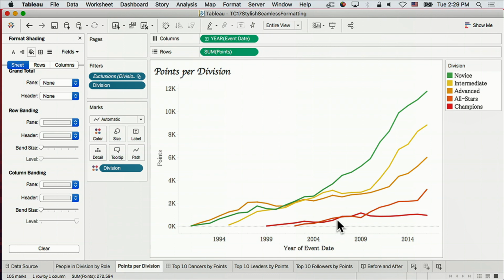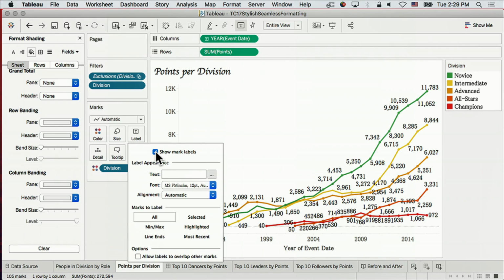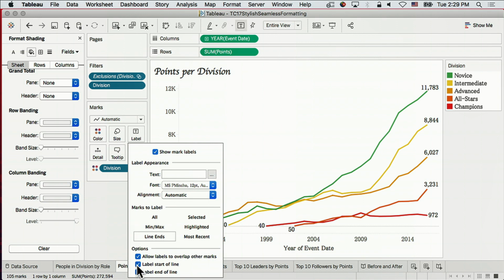Okay, so from here, I want to add some mark labels. So let's go to Label, and I can select Show Mark Labels. Now my viz is a lot better, so I think we can move on. No, this is probably a little too busy. So I think we could show the mark labels just at the line ends. And so now we have it just at the front and the back. I think that we also don't really need them at the start of the line, so I'm going to unselect that.